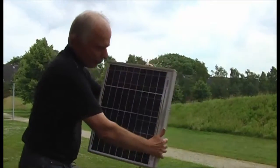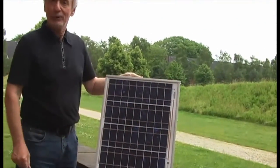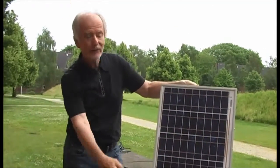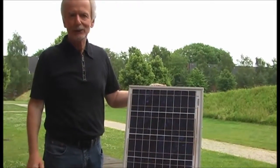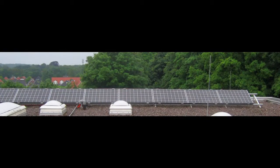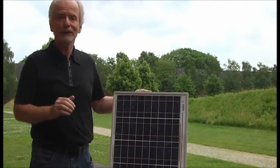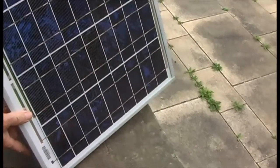So that is pretty small, easier for me to show you. The real PV modules are about this big, and they give you between 200 and 300 watt each. And if you have hundreds of them on your roof, you get 10 kilowatt or 20 kilowatt, which is quite a lot of energy. And if you have a large roof, we are talking of 100 kilowatt electrical power. So let's turn it towards the sun.